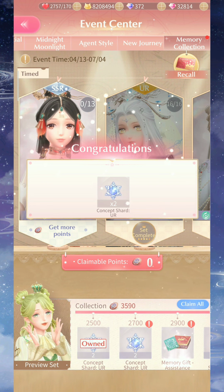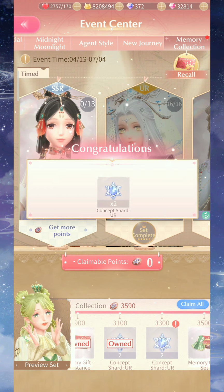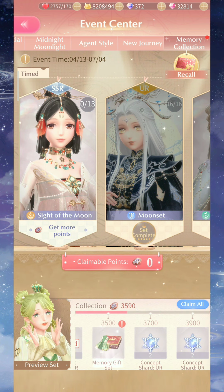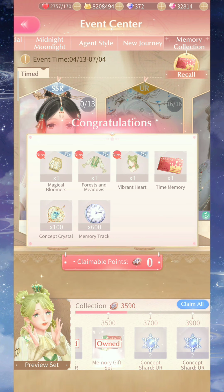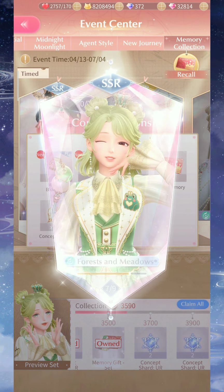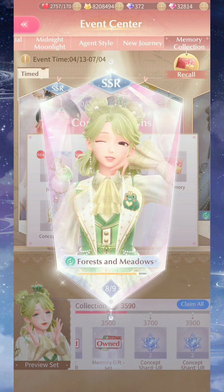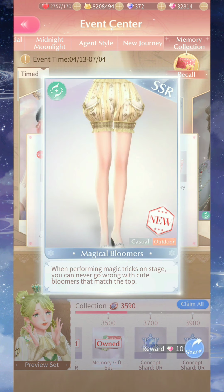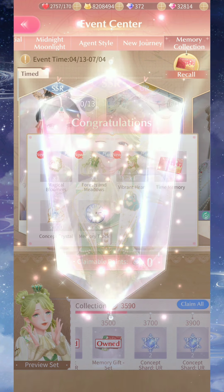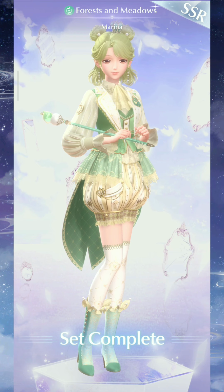Okay, shards. Boosts. Oh, keys too. That's nice. And some more pieces. Oh, the hair. Yes. Oh, the top is looking fancy. Oh, wait. We're done with the set. Oh my god. Yes, we're done with it. That's a nice surprise. Really cute. Love it.